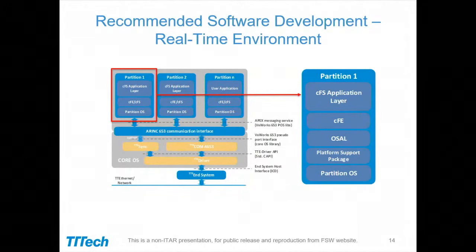Last point, the time-triggered Ethernet drivers for using 653 tie a partition timing to the network timing. So in a multi-processor environment, each one is running their own operating system, but their partitions where their fundamental software is running are tied to the network time and therefore can be compared to each other for fault tolerance reasons. And it all works out great.